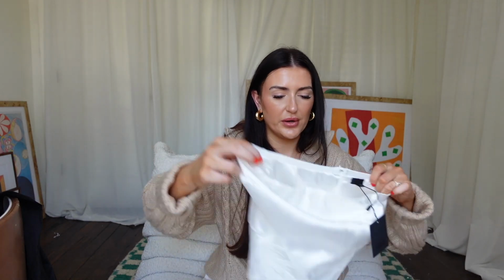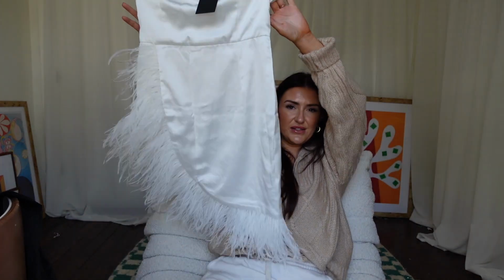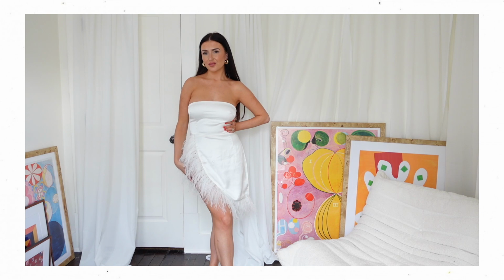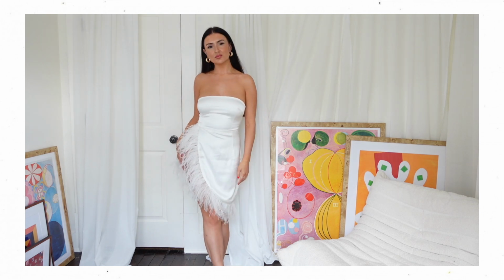I also got this feather dress, which I have showed you guys on Instagram so many times, saying I want to order this. It is this white dress with this feather trim, and it's super high slit. It's stunning. I love it so much.